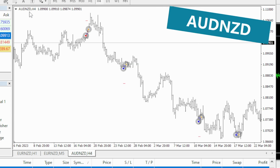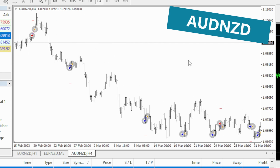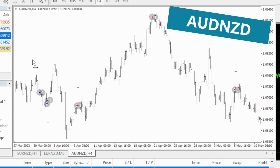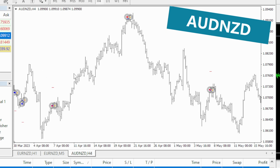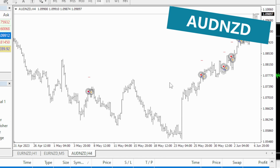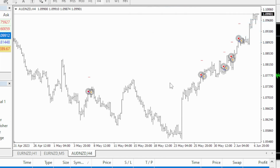Last of all, the Aussie New Zealand on the 4-hour time frame. This sell trade took a small loss here and didn't take profit. Everything else I can see looks like profitable trades. A large time period there where there were no trades. So it has been trading a little bit more than the previous currency. And more recently in the past month, there has been 4 trades for the Aussie New Zealand.